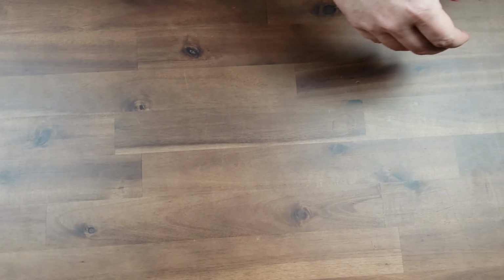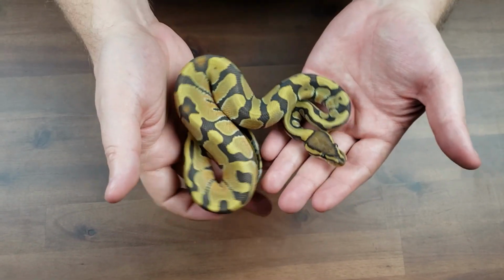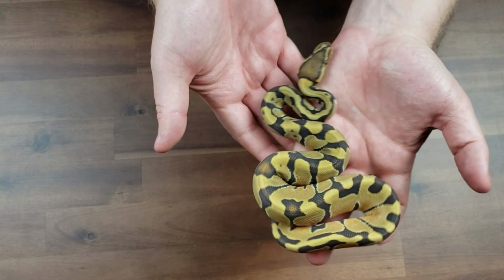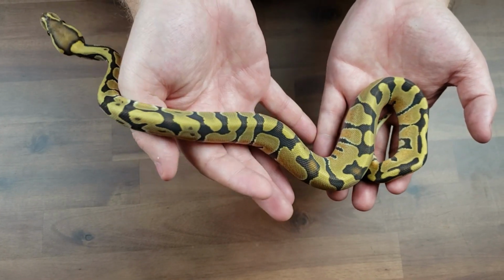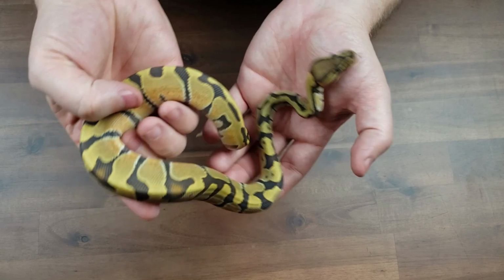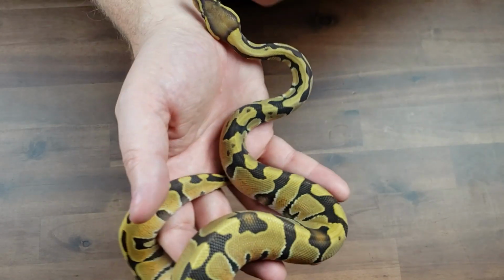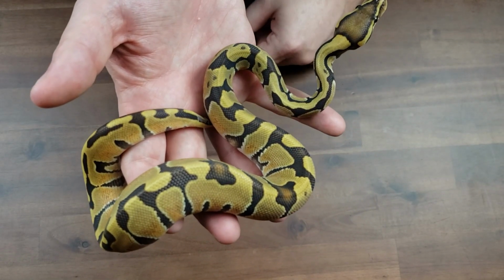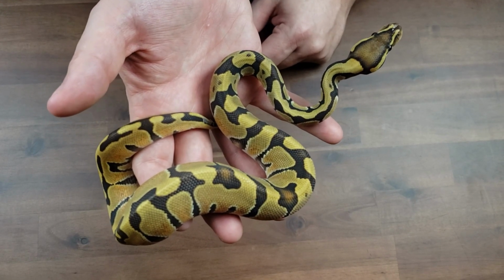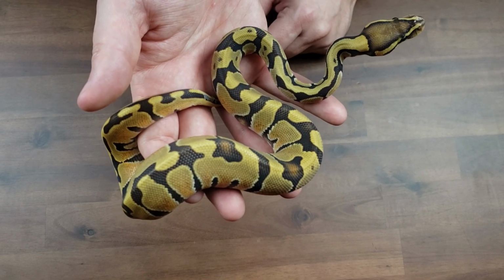Next, last but not least, we actually have her brother, and he is an Enchi hypo, 100% het for tri-stripe. So again, like I mentioned, we have plenty of hypo het tri males. Well, we of course still had to add one anyway. In this case, this was more added obviously for the Enchi. This was exactly what we were aiming for. We wanted to get a hypo Enchi that was 100% het tri. And this was one of 2 animals that landed in that clutch with the Enchi.